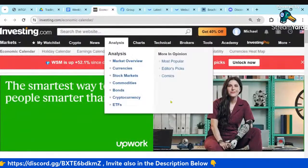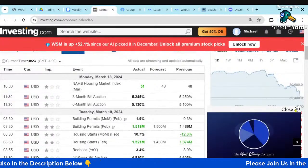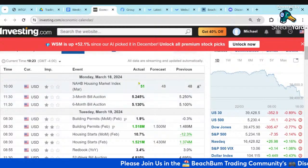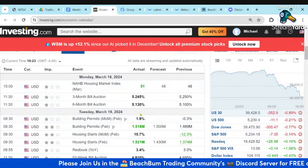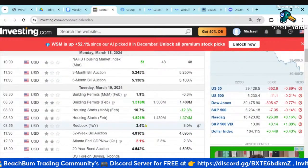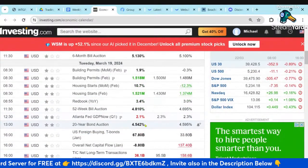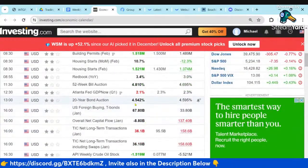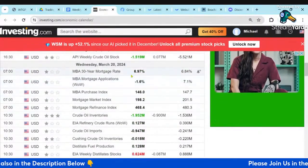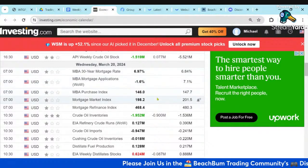We'll go through the calendar on investing.com, see if I missed anything else. So we got building permits, housing, a little improvement, building permits up. Again, we did see a slight decline in mortgage rates. Housing starts were better than expected. Bond auctions okay. Mortgage rates again ticked up. We have seen bond yields go up, but it's not significantly higher.